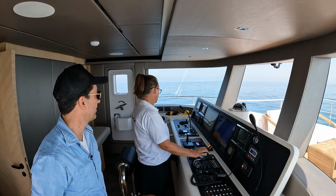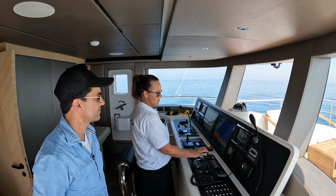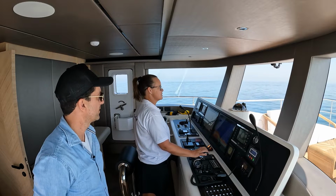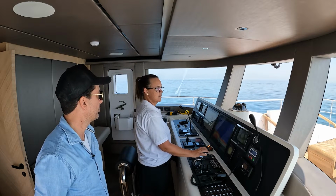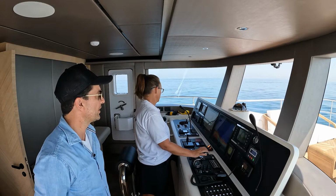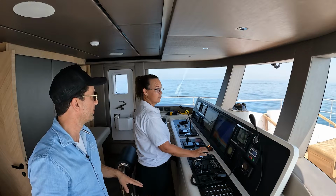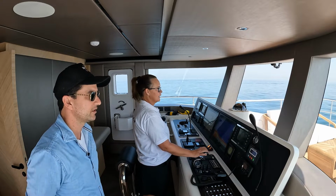Speed's climbing through 10.5 knots. Yep, 10.7. We're sitting around 50 litres per engine per hour, 55 litres per engine per hour. And that's 10.9 knots SOG just there. There we go. Noise levels, you only just have a low murmur of the motors really. It's not very noticeable up here.